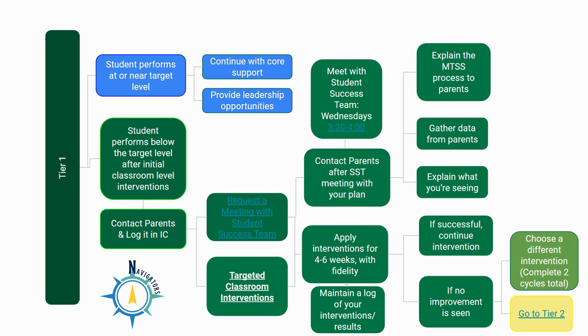systems, going from teachers doing what they normally do in their classrooms, trying to support students, to noticing students are performing below their target levels in spite of their efforts, trying to contact parents, not working out, talking to other teachers, can't figure it out. And we actually fill out a request for a student success meeting.